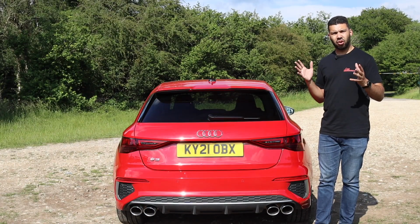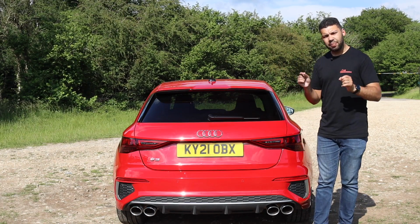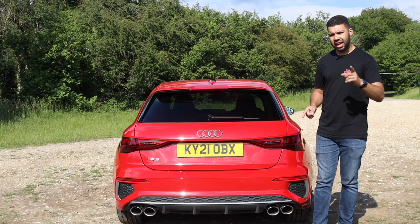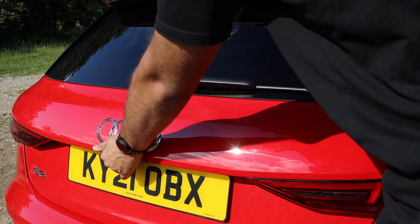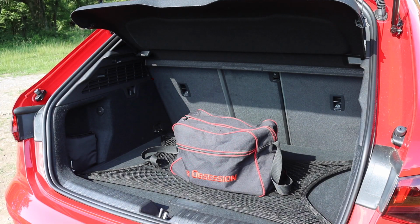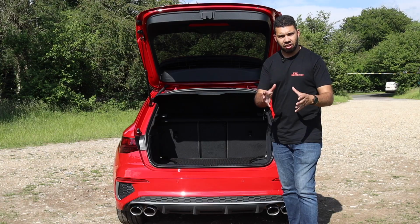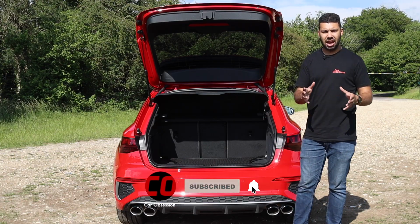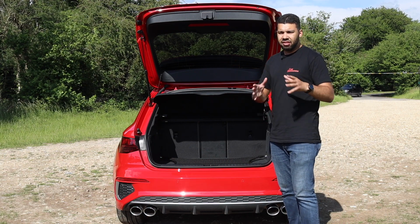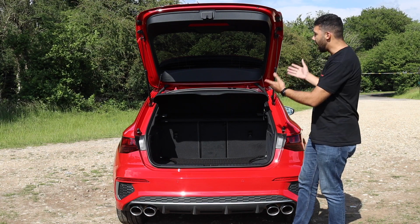One of the appeals for a hot hatch is, of course, practicality. Therefore, you may be disappointed in the S3 Sportback. The reason for that is the boot offers just 325 litres, which isn't actually that much more compared to a Ford Fiesta. Now you can go for the Saloon variant, as that offers 370 litres, but be warned, that is a false economy. It is bigger, but this boot is actually more practical because this is of course a hatchback.